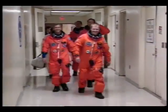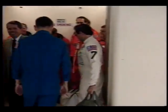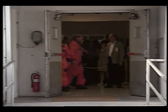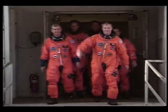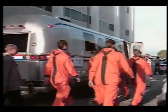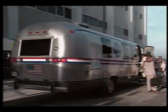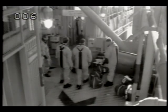This is shuttle launch control. We've got the STS-69 flight crew getting ready to depart the operations and checkout building. We have Commander David Walker and pilot Ken Cockrell. The crew's now in the astronaut van. Crew will be walking across the orbiter access arm to get to the white room, which leads to the crew module.